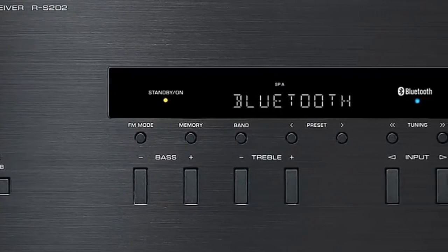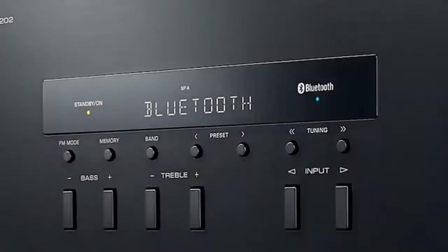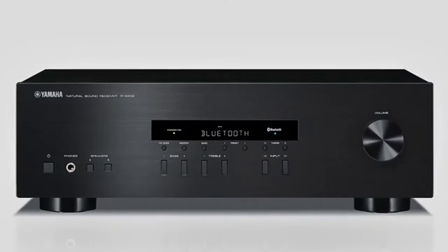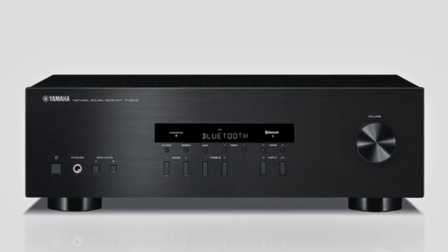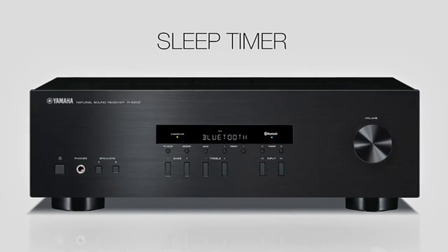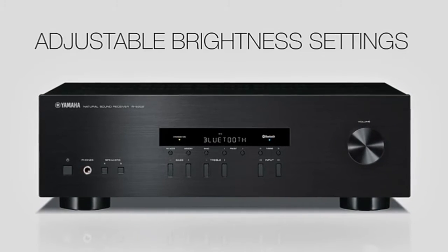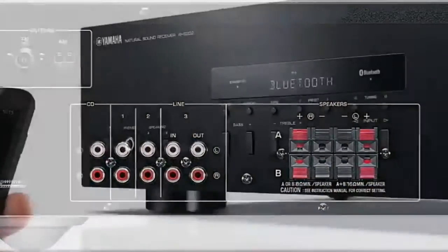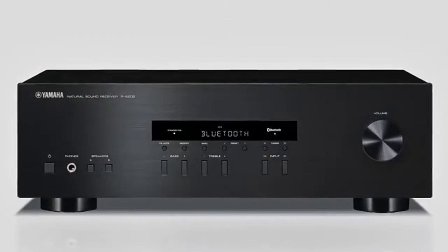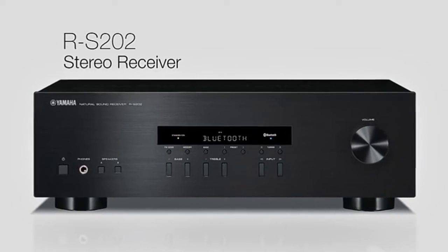When making selections on the front panel, notice the brushed finish along with the classic swirls on the volume dial. This, coupled with a neat LED display, allows the RS202 to have the look and feel any enthusiast would be proud to own. Additional notable features built into the receiver include the sleep timer, tone control, initial and maximum volume, along with adjustable brightness settings for the front panel. With a discrete amplifier topology, versatile connectivity that includes Bluetooth pairing with mobile devices, housed in a chassis based on legendary hi-fi expertise from Yamaha, the RS202 promises years of enjoyment for any audio enthusiast.